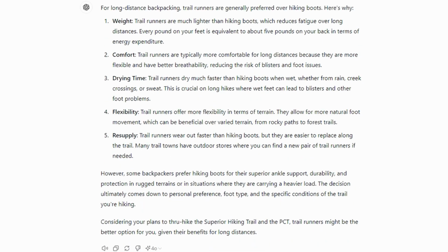However, it does throw boot wearers a bone and explains that there are some reasons that you may want to wear those as well, which is nice. And ultimately it says you've got to figure out what you want. It comes down to personal preference. What I found interesting is that it remembered that I was thinking about hiking the Superior Hiking Trail and that I talked about the PCT and said trail runners would be the better option for me given the benefits for longer distances. Very interesting that it remembers prior conversations and includes that in the recommendation.